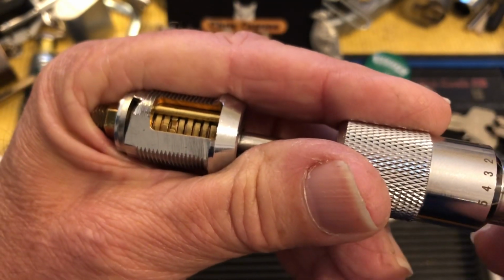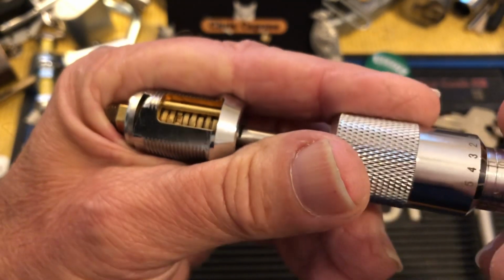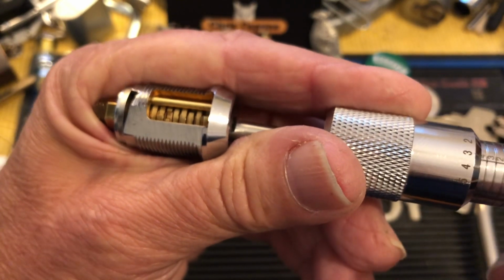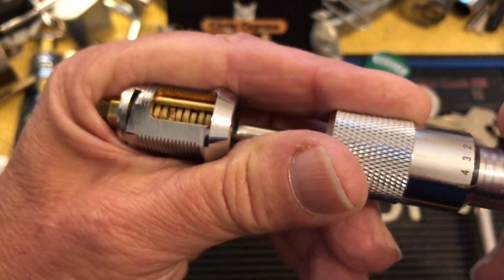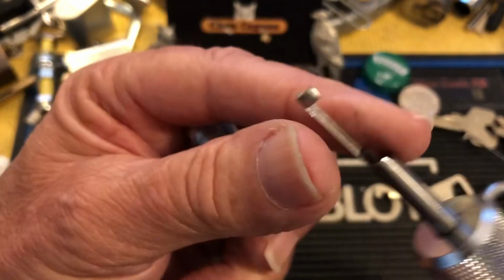And I don't think I'm going to get this, because I'm having trouble maintaining my tension. But you can feel it go in and out of the proper gate. Anyway, I thought I would show that. And it does come in, does come out.